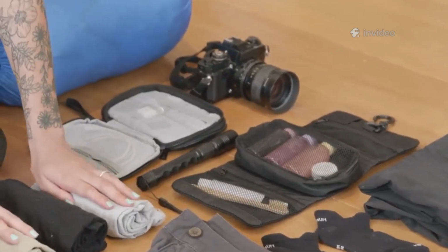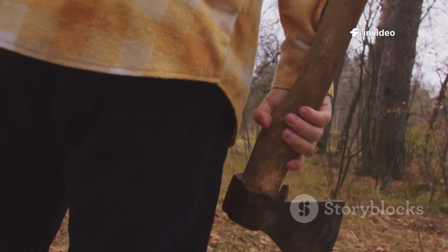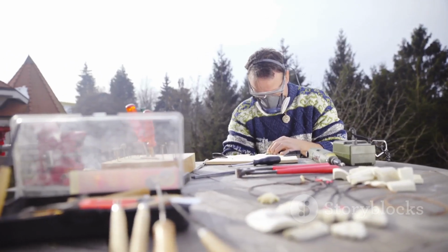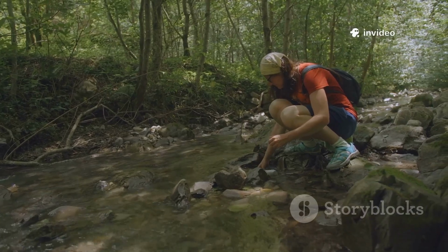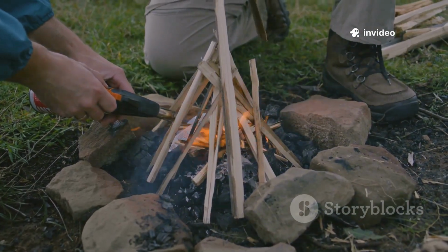Challenge every item. Do I need this? Can something else do the job? Is there a lighter version? Swap heavy tools for lighter, multi-use ones, a folding saw instead of an axe, a collapsible water bladder instead of multiple bottles. Minimalism forces creativity and resourcefulness.